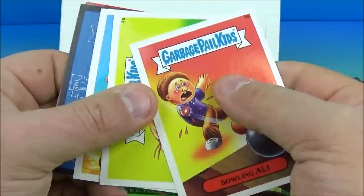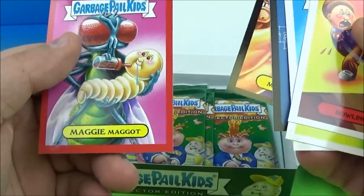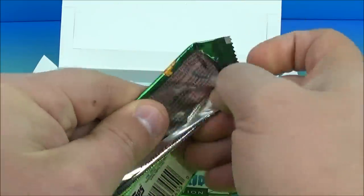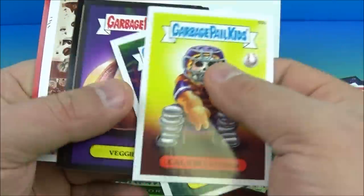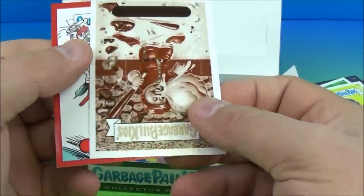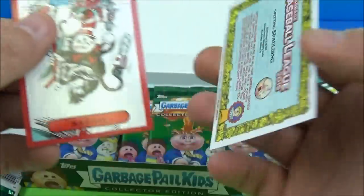All right, let's see. Molting Mitts. Yep, see some more doubles. Pier Amid. Pyramid. Maggie Maggot. Takes you a second and a half to put the words together. Calvin Catcher. Grave Rover. Gray Matter. Oh, what's this? Something a little different here. It's like a black and white card. Spitting Spalding. That's a little different.